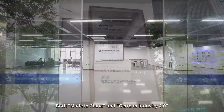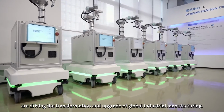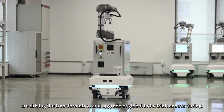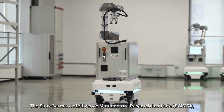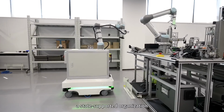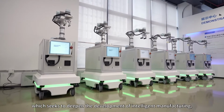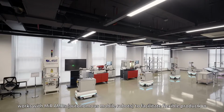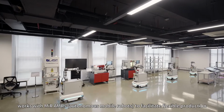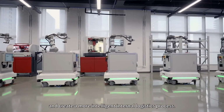Both made in China and German Industry 4.0 are driving the transformation and upgrade of global industrial manufacturing. The Sino-German Intelligence Manufacture Research Institute (SGIMRI), a state-supported organization which seeks to deepen the development of intelligent manufacturing, works with MiR AMRs, autonomous mobile robots, to facilitate flexible production and create a more intelligent internal logistics process.